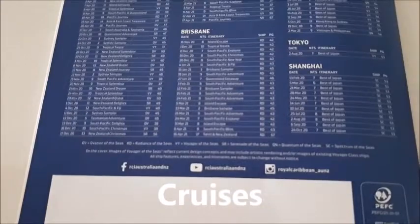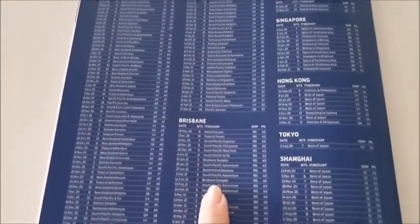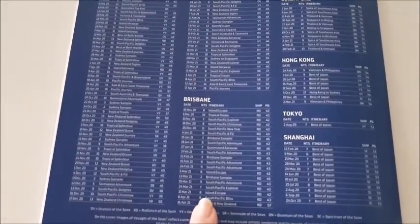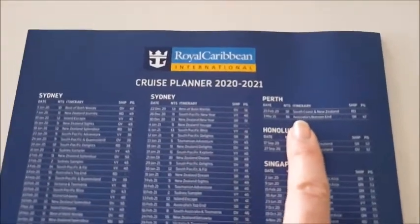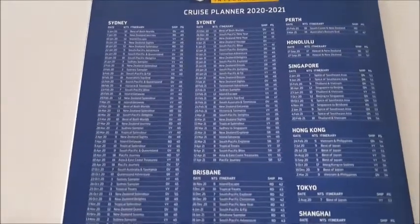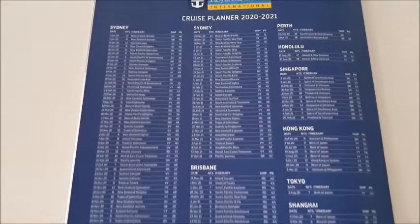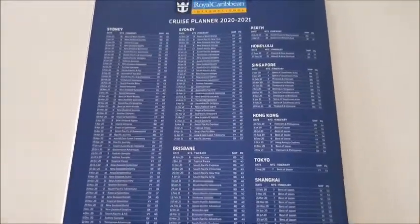So that's pretty cool. I'm looking at Brisbane because that's where I am. My best friend said, because I did a photo up, she's like, where's Perth? Yeah, we've got 2 cruises in Perth, but you know what? There's no Melbourne or Adelaide or Hobart, so Perth, be happy with that. But Sydney's looking good.